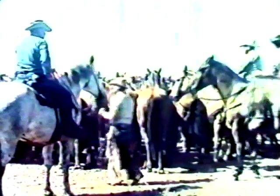This is the Wagner Remuda, one of the largest herds of trained cow horses in existence. They're being rounded up and brought to one of the cow camps to supply the cowboys with fresh horses for the rest of the day. About 16 horses for his own use. And as the Remuda is brought into camp, each man sends a loop curling out with snake-like precision to rope the horse he wants.